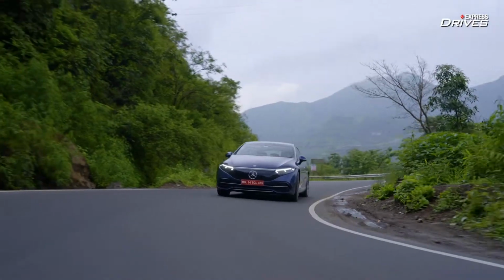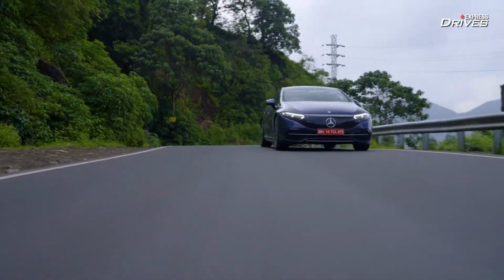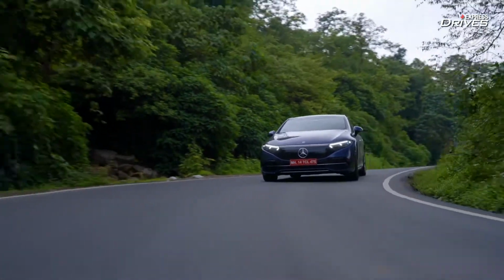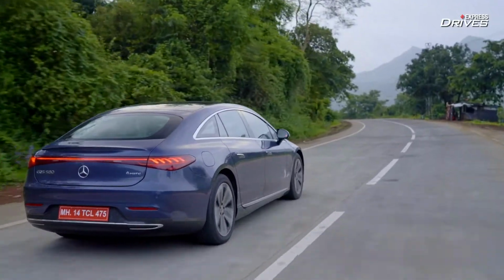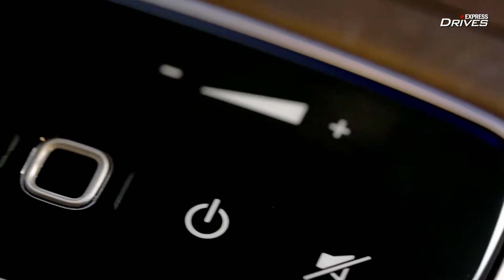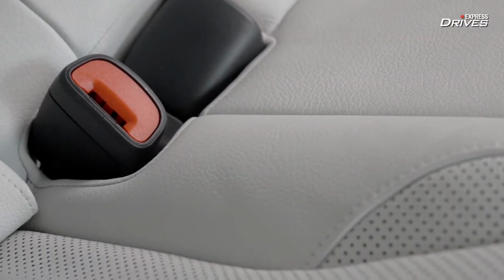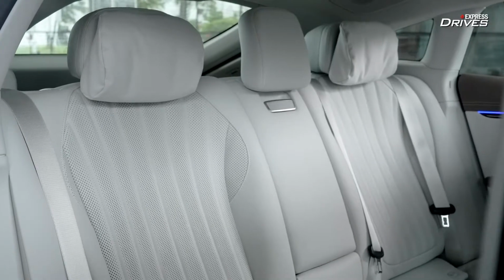Now it is a top-of-the-line vehicle, so of course it comes packed with a lot of safety features, and on top of that, it gets a full 5-star crash test rating by Euro NCAP. We'll just briefly mention some of the safety features, like 9 airbags, lane change, lane keep assist, and emergency stop system, and there's just a lot more equipment which you expect from a Mercedes-Benz vehicle.